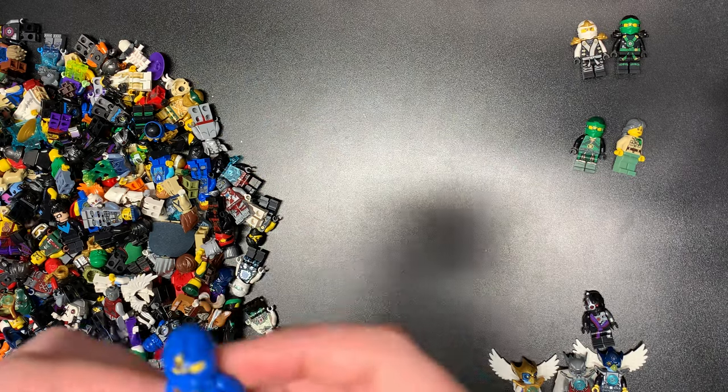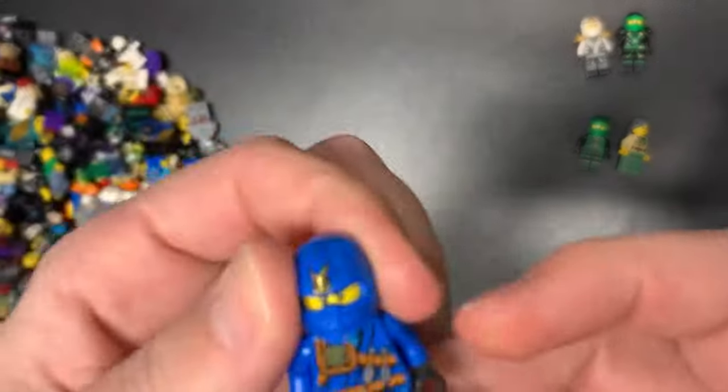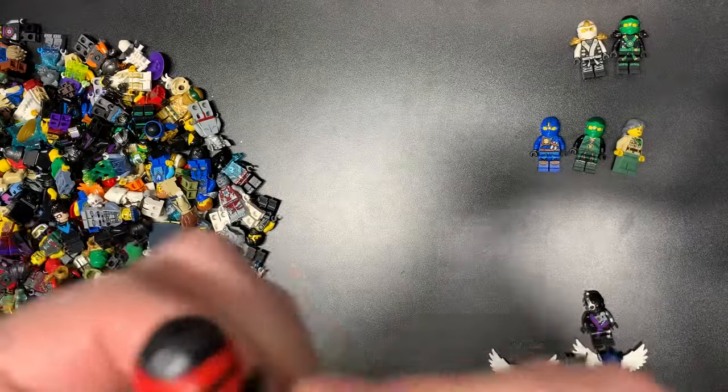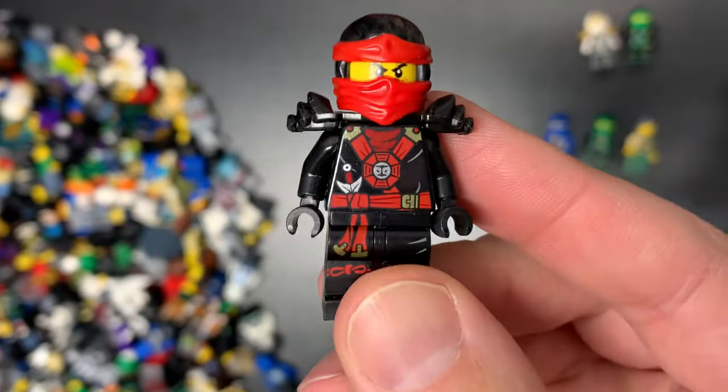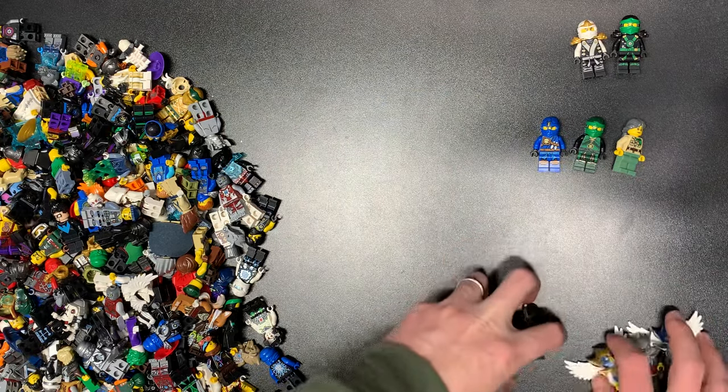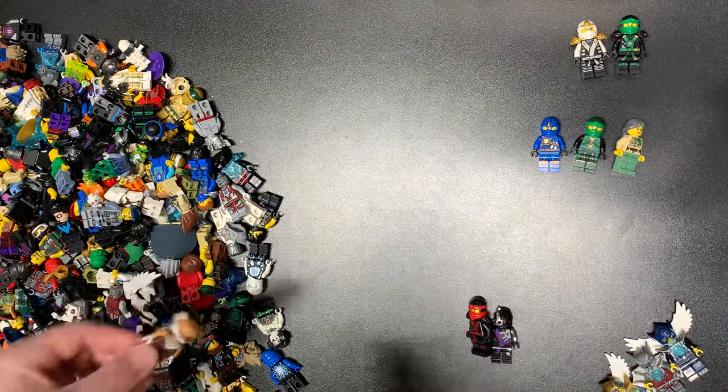This is Hands of Time Lloyd, which is, I think, fairly decent as well. We also have Jungle Robes Jay. Fairly decent there, too. Here is Deepstone Kai. He's about 10 bucks, but he is not as good as Lloyd is, obviously. Let's see. I'm going to try to separate these a little bit.